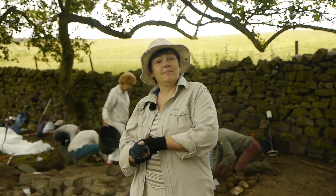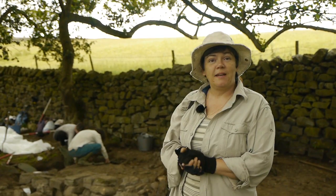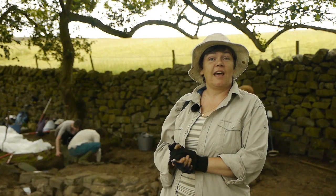Right at the end of today's digging now. We're just putting it all to bed here because it's all working fine. We don't want the cattle to break their necks.